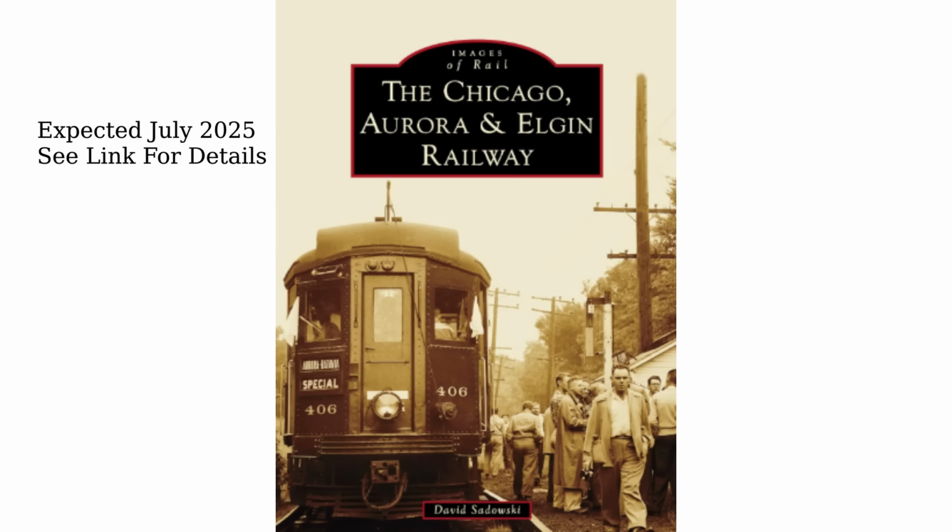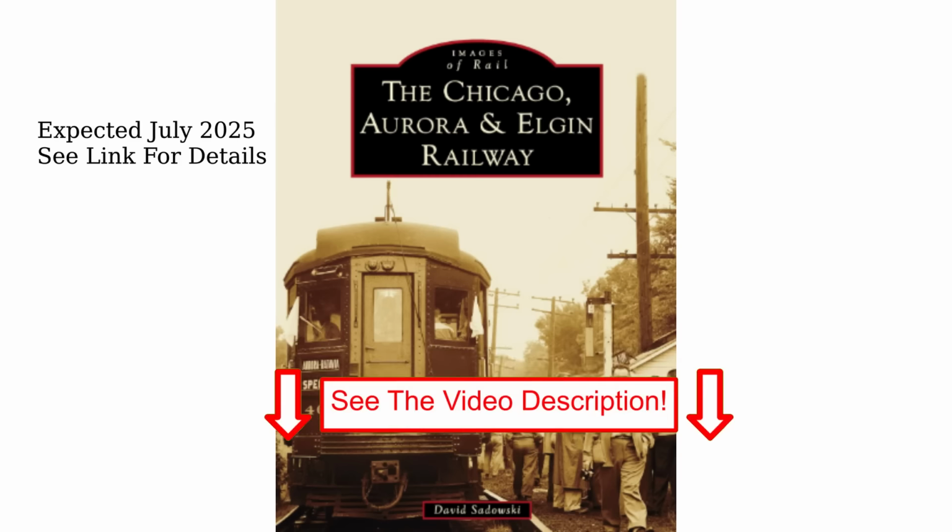David Sadowski is the author of Chicago's Trolleys, Building Chicago's Subways, Chicago's Lost L's, and the North Shore Line, and runs the online Trolley Dodger blog. Photographs shown are from the author's own extensive collections and from archival sources such as the Chicago History Museum, Forest Park Historical Society, and Lake States Railway Historical Association. This 128-page volume is expected to arrive in July 2025. See the video description for pricing and availability.